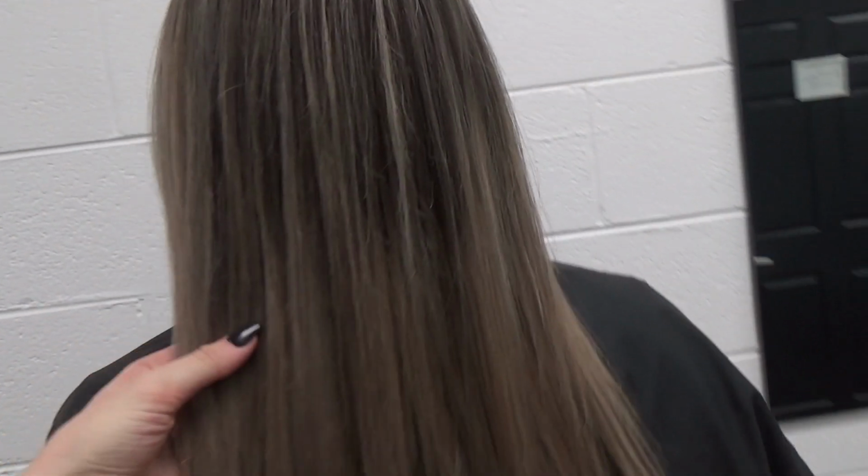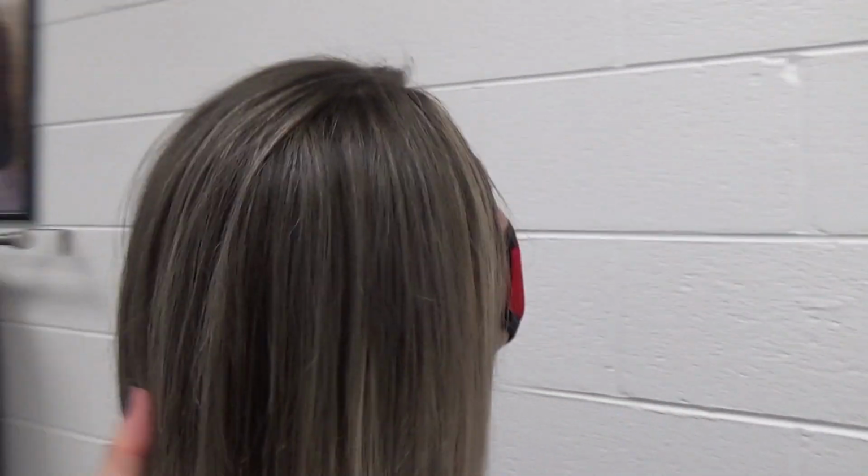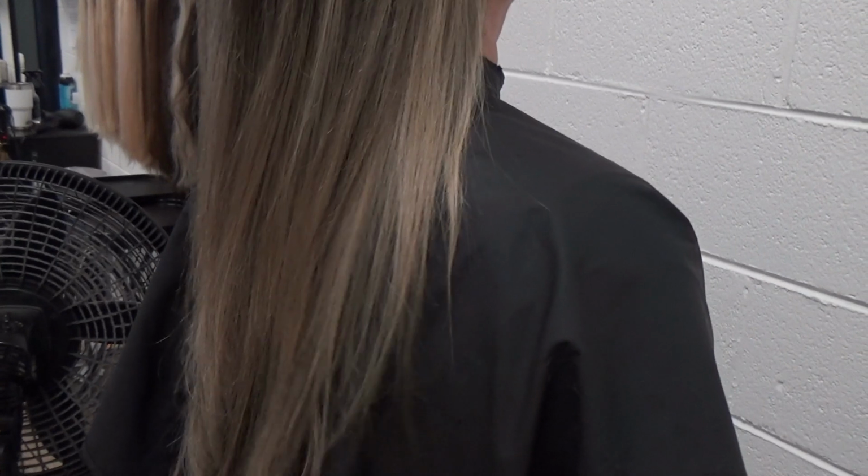Alright, so here is her after. We got her all toned. Just cooled her off a little bit. Not quite as warm.